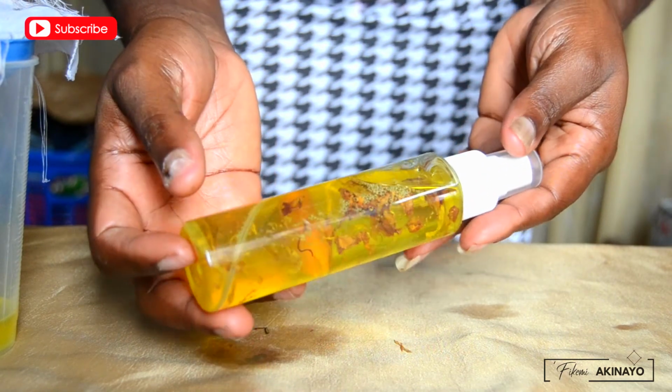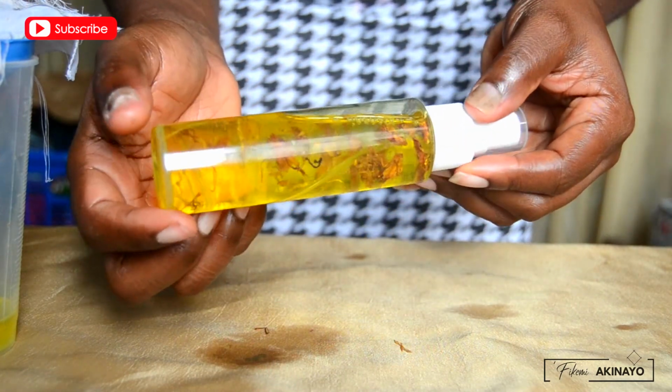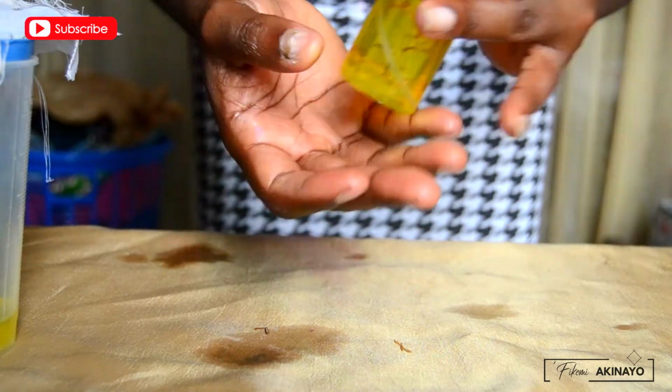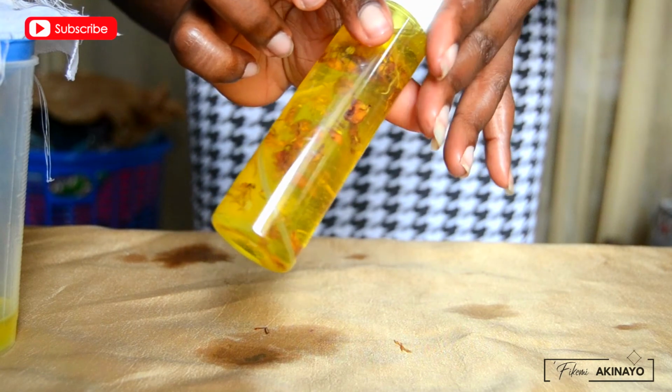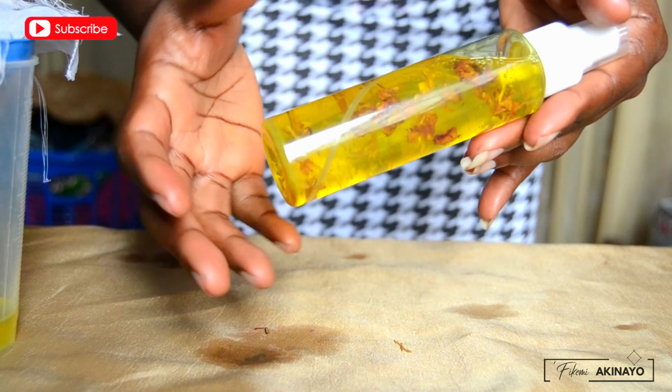Now, every time I have to grab this bottle to use, I make sure that I give it a shake, and your oil, or my oil in this case, is ready to be used.